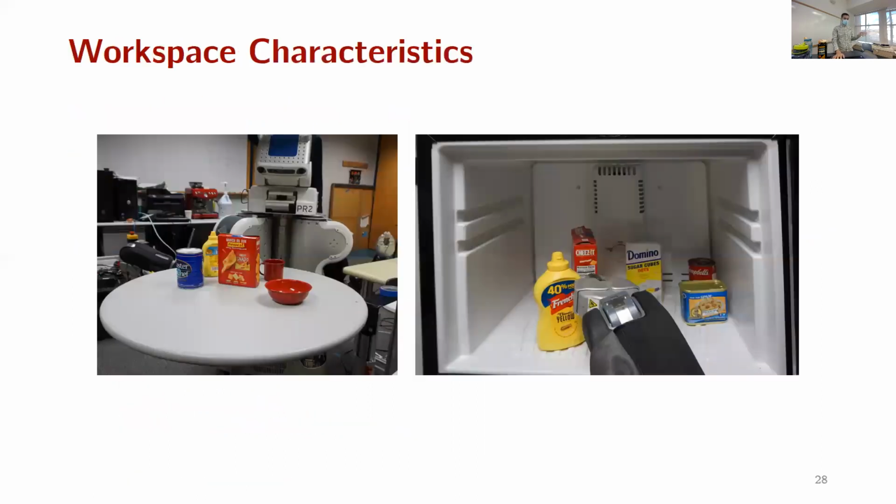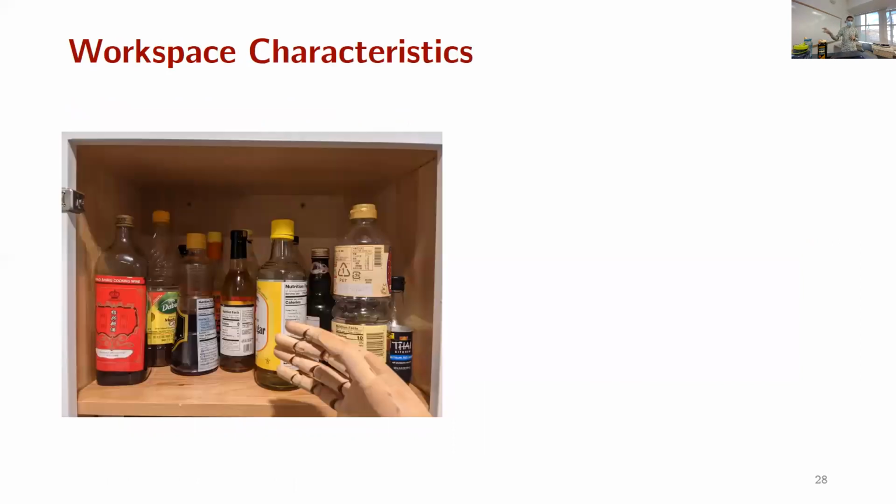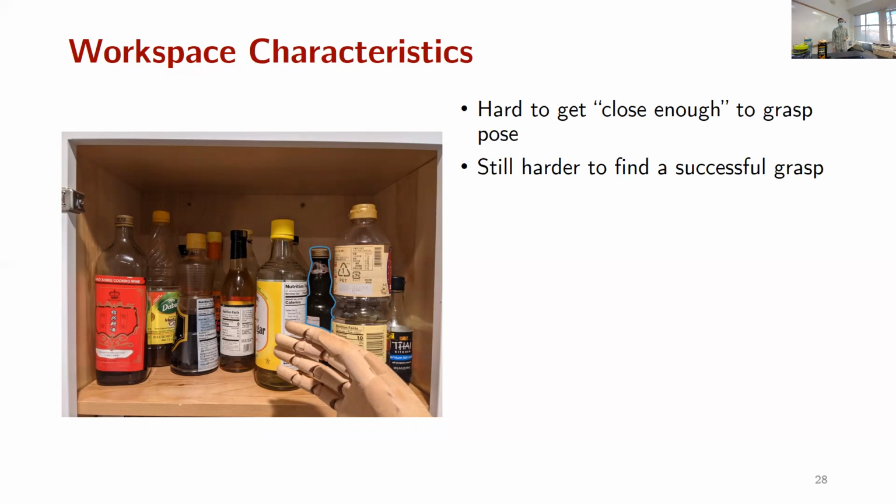But if you go from those workspaces that look like this, that have a lot of empty space, to more cluttered and more constrained workspaces like this, which is a pantry shelf in my house, actually, and you want your robot to grab the bottle of balsamic vinegar, say, you have to think about how hard it is to get close enough to this bottle to grab it, which is not that straightforward because there's all this clutter in your way. Even if you could get close enough to be able to grab it, grabbing it is difficult itself, because on your way to that bottle, you might have pushed something in front of you and you'll end up grabbing the wrong thing, or you might be pushing up against something else that will stop you from grabbing the bottle.